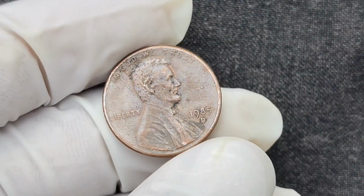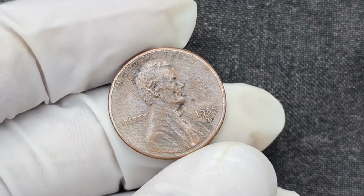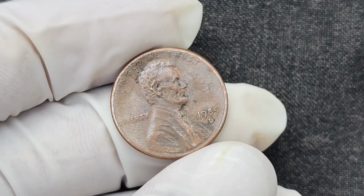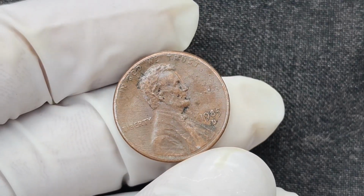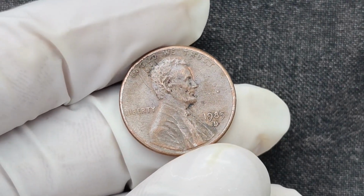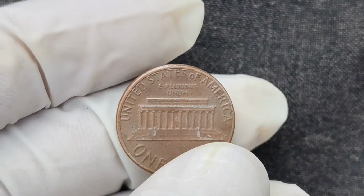What if I told you that the little copper penny rattling around in your pocket could be worth over $1 million? That's right. Today we're talking about the 1985 D Mint Mark Abraham Lincoln penny, a humble coin that's caused quite a stir in the numismatic world. It might just be the golden ticket hiding in plain sight.